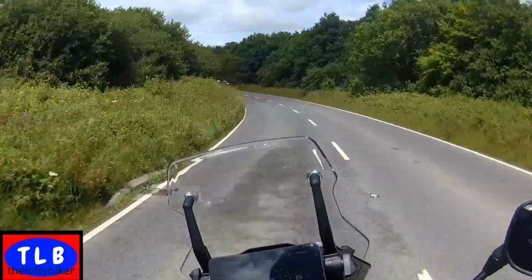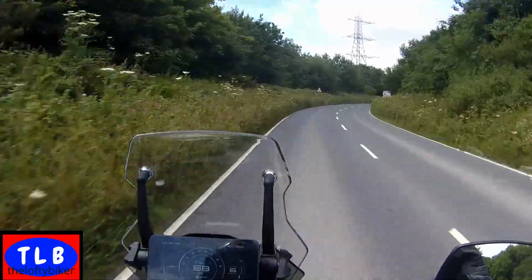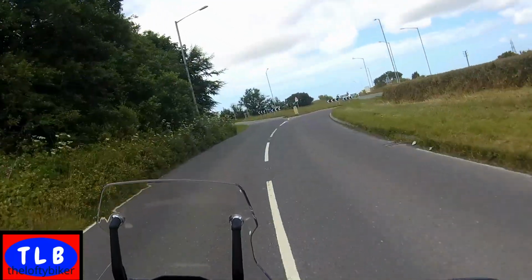I've got wind noise but no blast. I'll drop the screen down in a minute and tell you what it's like. So 4,000 revs in 6th gear equates to national speed limit 60. It'll drop into the 50.